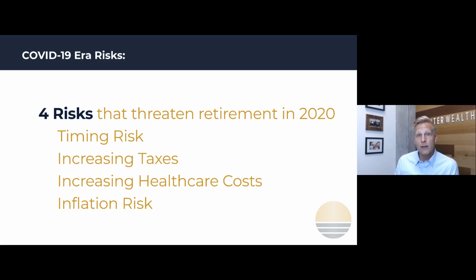Moving into today's content, if you want to follow along in your workbook, remember to download that from the handout section. The first part of our presentation today is these 4 risks that are going to provide the framework for the 4 risks and 4 solutions throughout today's conversation. And those are timing risk, increasing taxes, increasing healthcare costs, and inflation risk.